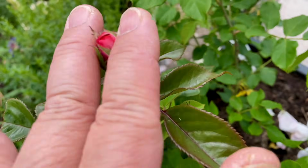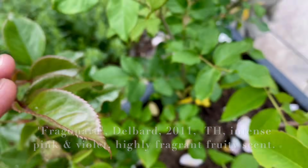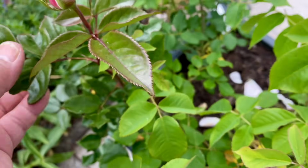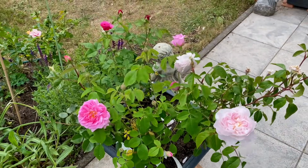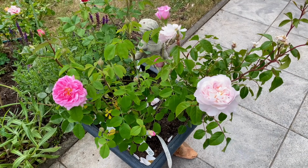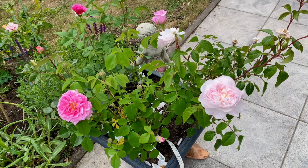Now this is Fragonard, and I am very curious about her scent. It's not yet open, but it has a very good scent. So they are all growing really healthy, guys, but I will find a way to transfer them to a better space, probably on the ground, or just a big pot where there's one rose in one pot.